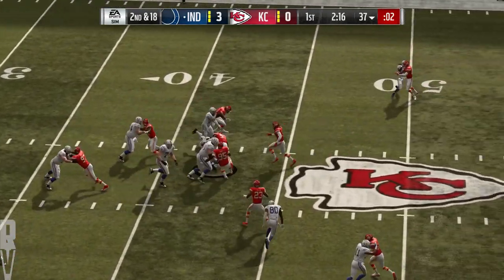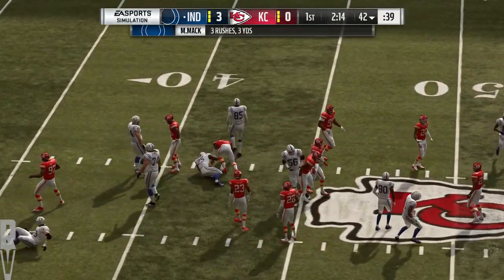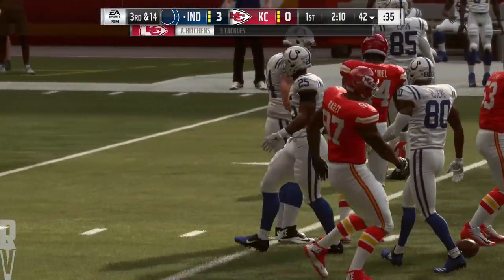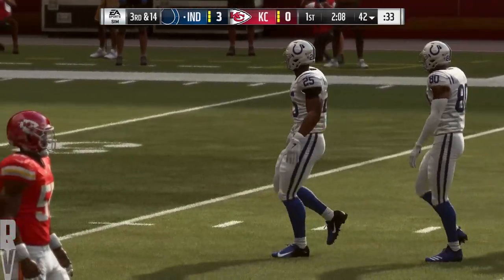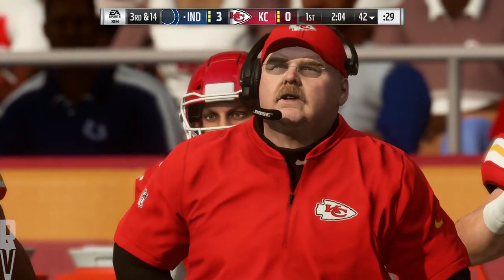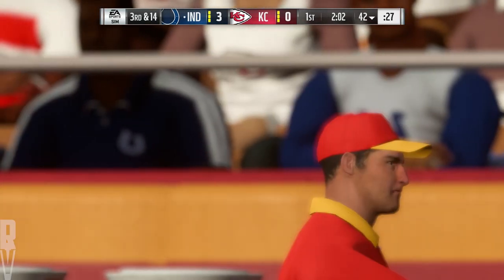Now a carry for Mack. And hard running's going to get him over the 40 to the 42. The linebacker, Anthony Hitchens, there on the stop. All right, Brandon, I know we're in the early going here, but those kind of runs, they're going to open up a world of opportunities for this offense going forward.